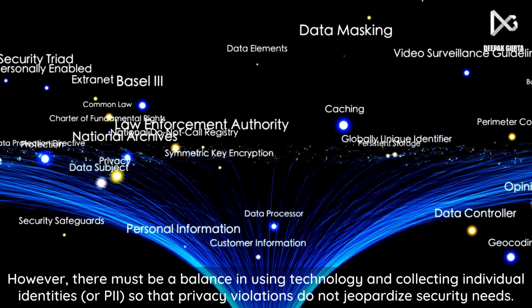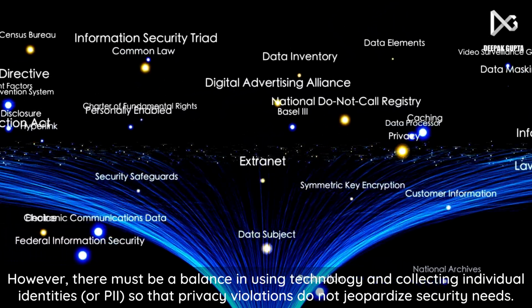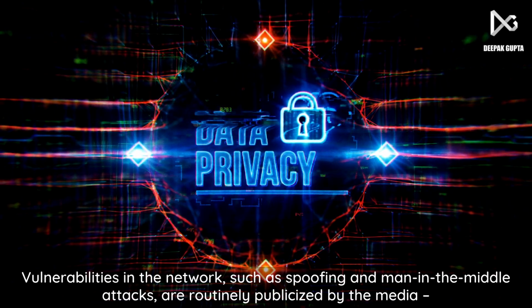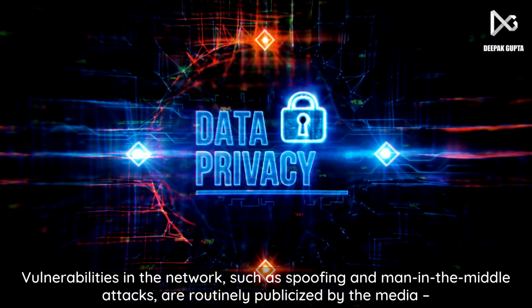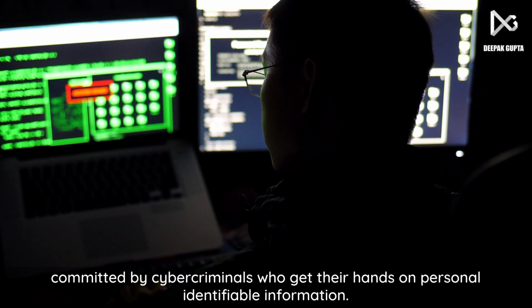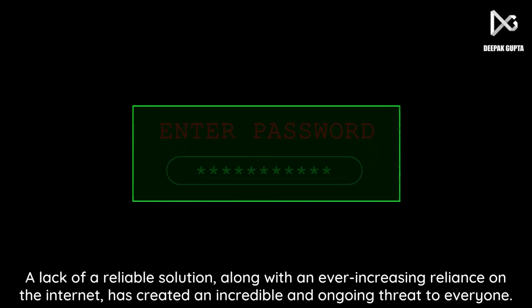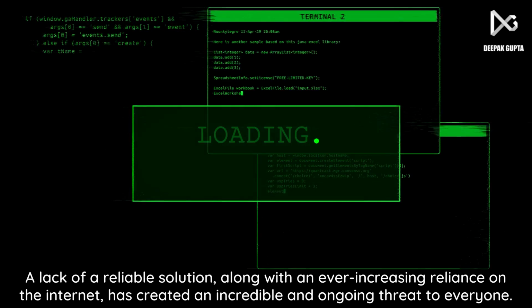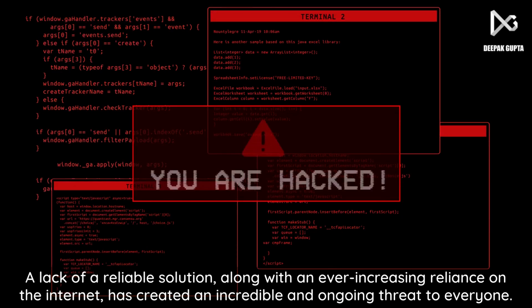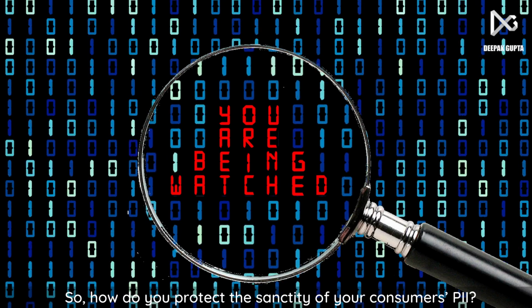This is no surprise, given how contactless methods make it faster, safer, and easier to operate. However, there must be a balance in using technology and collecting individual identities, or PII, so that privacy violations do not jeopardize security needs. Vulnerabilities in the network, such as spoofing and man-in-the-middle attacks, are routinely publicized by the media, committed by cyber criminals who get their hands on personal identifiable information. A lack of a reliable solution, along with an ever-increasing reliance on the internet, has created an incredible and ongoing threat to everyone. So, how do you protect the sanctity of your consumers' PII?